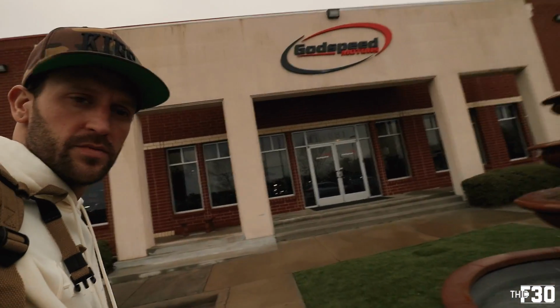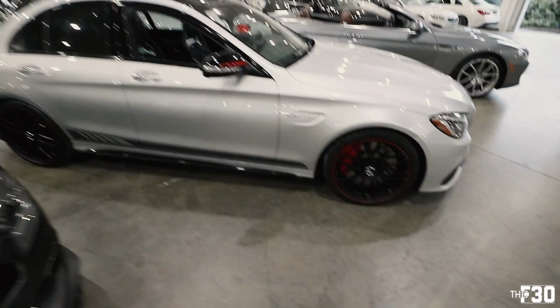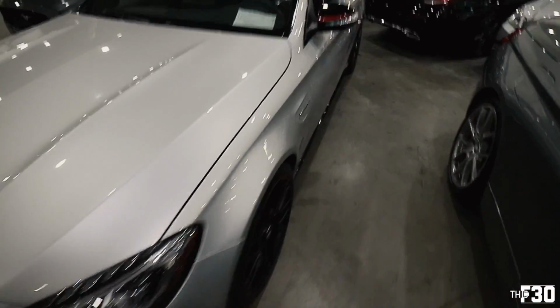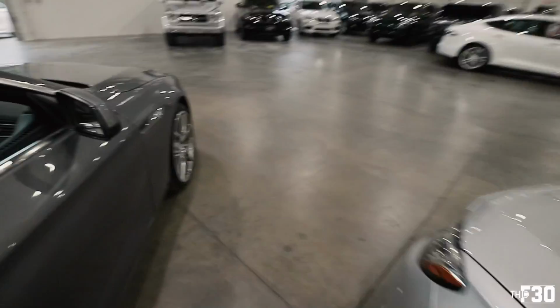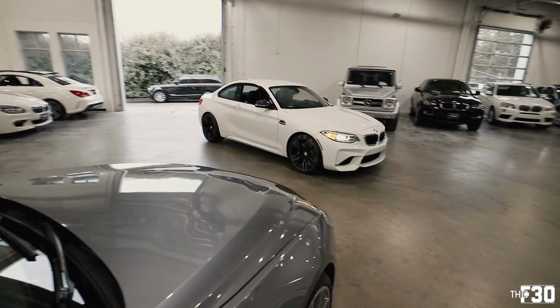All right, just pulled up. Godspeed. Let's go get that whip. This thing's dope. Should have gone for this. What do I think? Silver? Red? Sick. That interior though. Whew. There's my boo. Yes, sir.